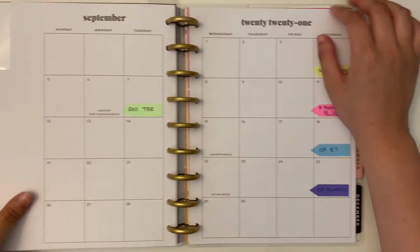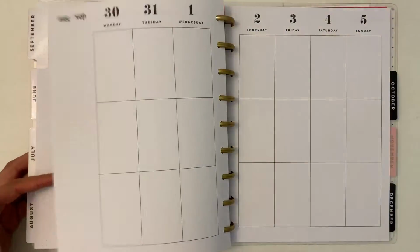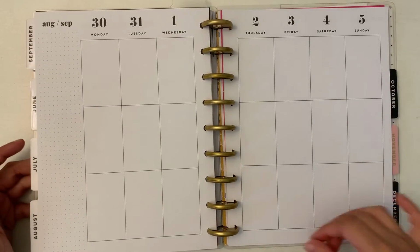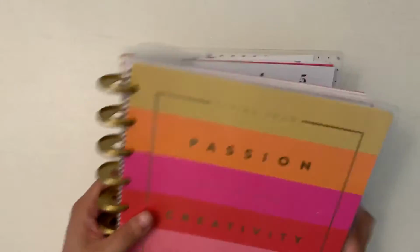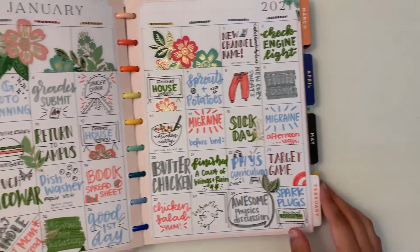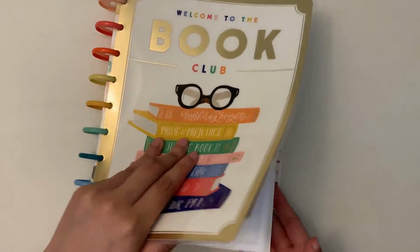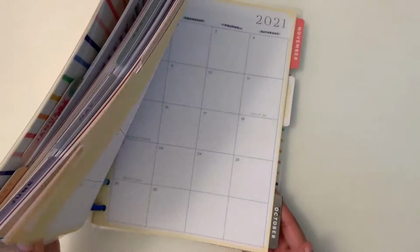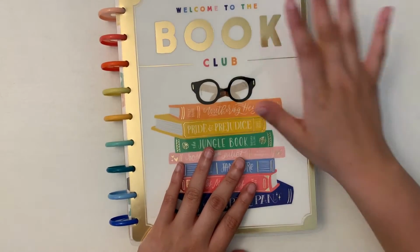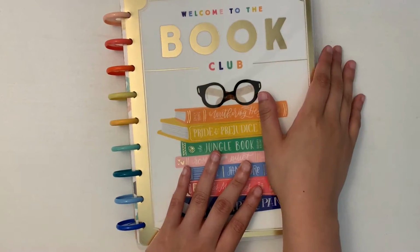Okay. And this is the Stephanie's Favorites planner. Super neutral, very much enjoying it. This planner has been through a lot. So it started as a, do I even have it in here? No. So this planner started as a reading planner. I was going to use it as a reading planner. I'm no longer using it as a reading planner.